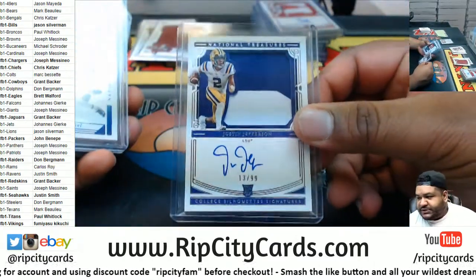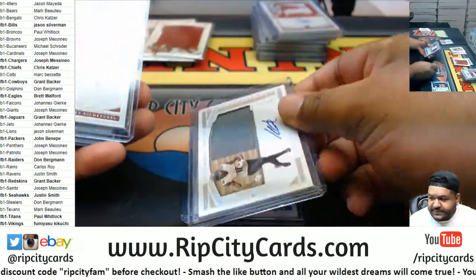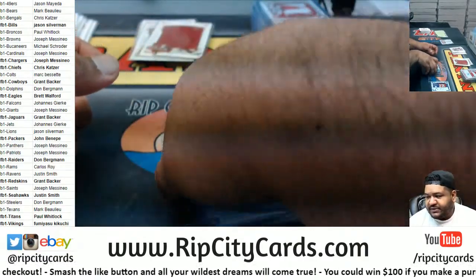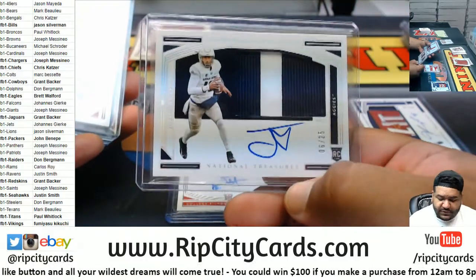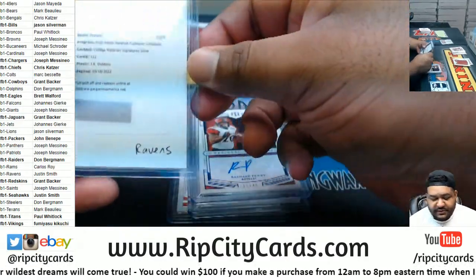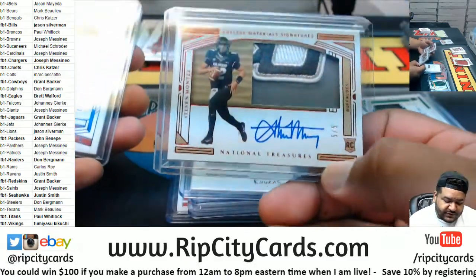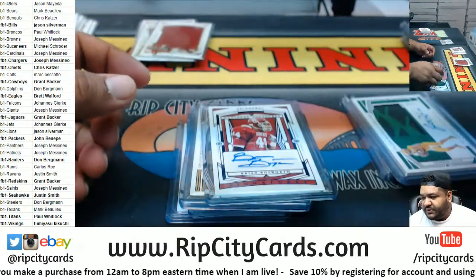We got Justin Jefferson. A sick patch for Rager. Lipscomb. Lamb. Chenault. Edwards. Evans. Henderson. Moss, Jordan Love, KJ Hill, Rashad Penny, a redemption for J.K. Dobbins. The biggest hit right here, I think, the Justin Herbert /49. Absolutely gorgeous card. Montez, 5 of 5, and a Bosworth.